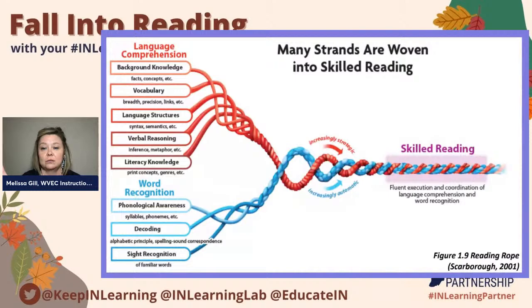Nothing is frayed. And that is the great thing about what Dr. Hollis has put together for us. It's helping us realize that every single one of these strands is instrumental in making a difference in the lives of our kids and creating skilled readers. So they're just as important as the other. We need every piece. And so if one of the strands is frayed, right? That's where we need to go back and dig in.